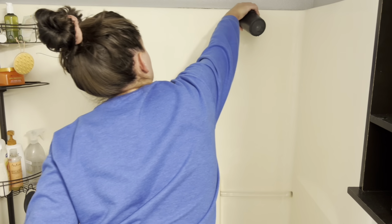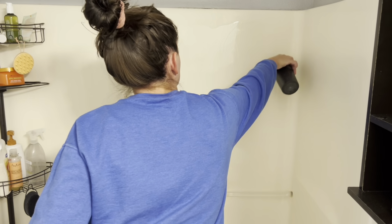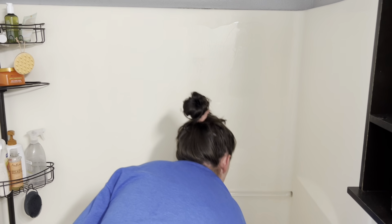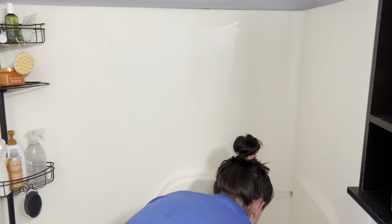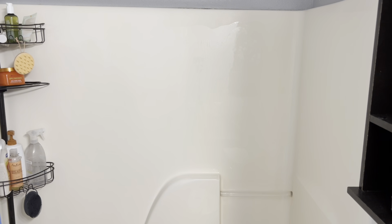I did not have the best angle in this shower, but I did the shelves and realized I wasn't really in frame, so I just went ahead and cut that out. But I did do the shelves in here. They're a little bit more intricate than the other bathrooms, so I do those separately, and then I do the walls of the shower in here and the whole base of the tub. And of course I wipe down the outside of the tub in here as well.